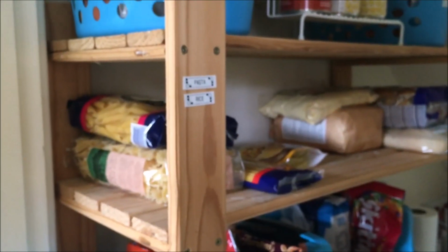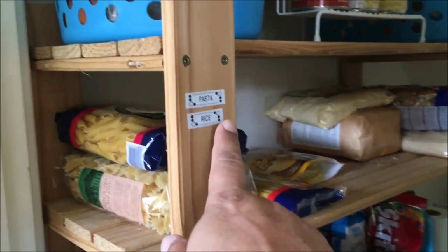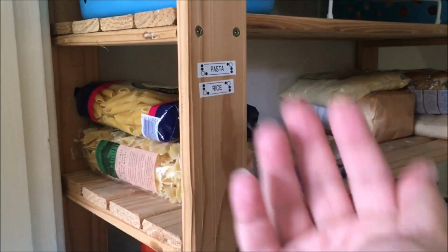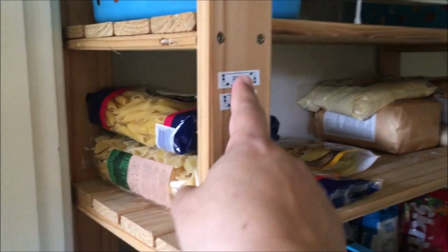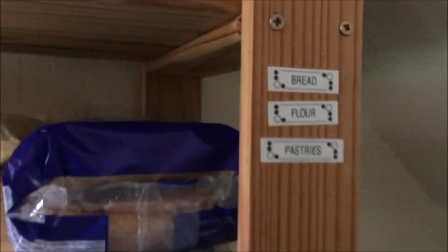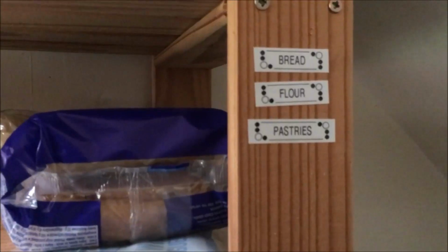Sorry, it's very difficult to film in there because it's such a tight space. So anyway, in the second shelf, I have all my bag stuff, and I've actually labeled what should be on here. So the idea being that when I come and have a look to see what's in stock, I know very quickly in here should be pasta and rice. I have no rice there, so I need to buy some. And then on the other side, I did the same, and it says bread, flour and pastries.